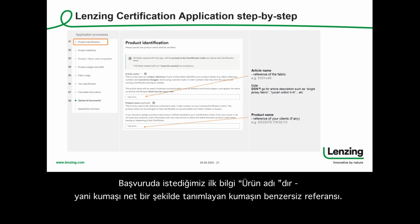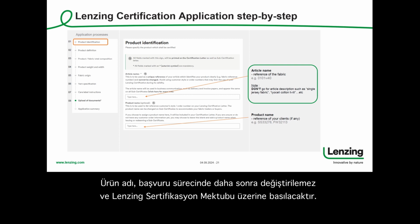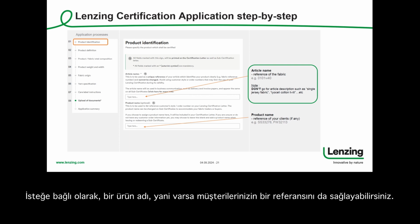The very first information we are asking in the application is the article name, that is the unique reference of the fabric which identifies the fabric clearly. Please avoid company names, brand names, and descriptions of the article like single jersey, lyocell, or cotton. The article name cannot be changed later in the application process and will be printed on the Lenzing certification letter. Optionally, you can also provide a product name, for example, a reference of your customers, if applicable.